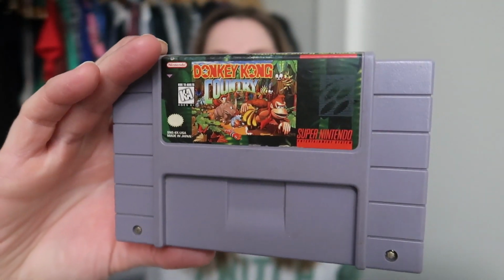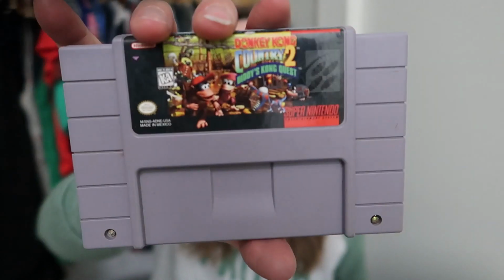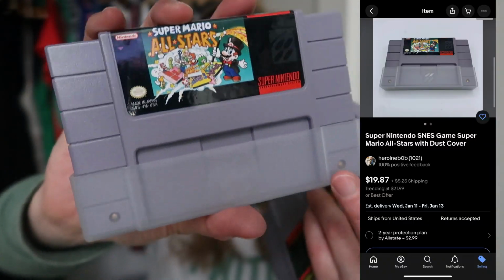I have Donkey Kong Country and Donkey Kong Country 2. I thought about listing them together, but I was like, maybe somebody only wants one. And then this one, which is Super Mario All-Stars, actually had the dust cover on it.